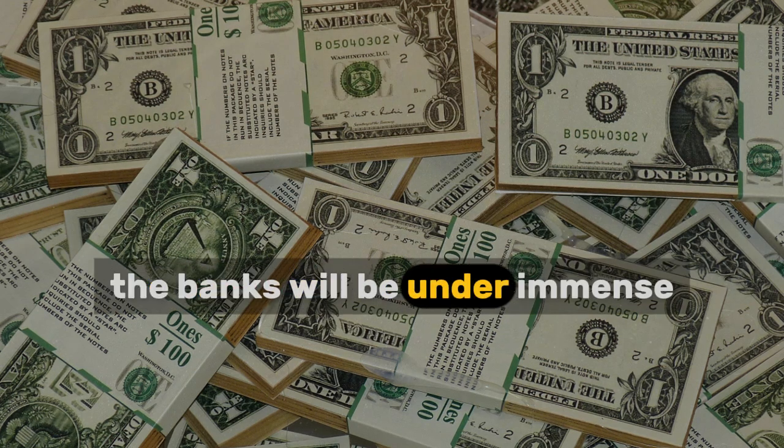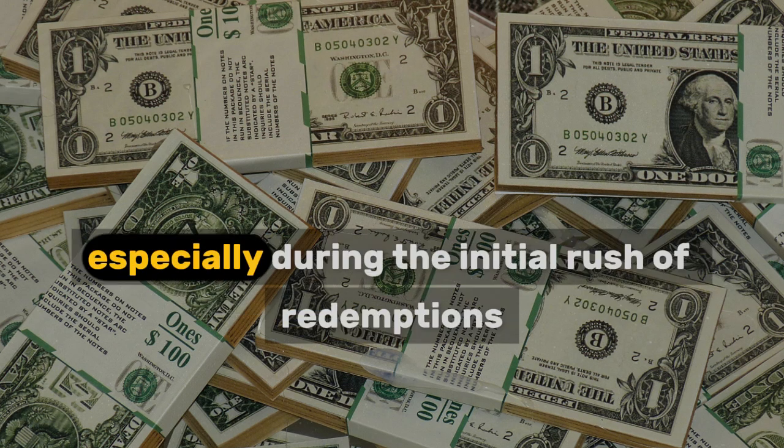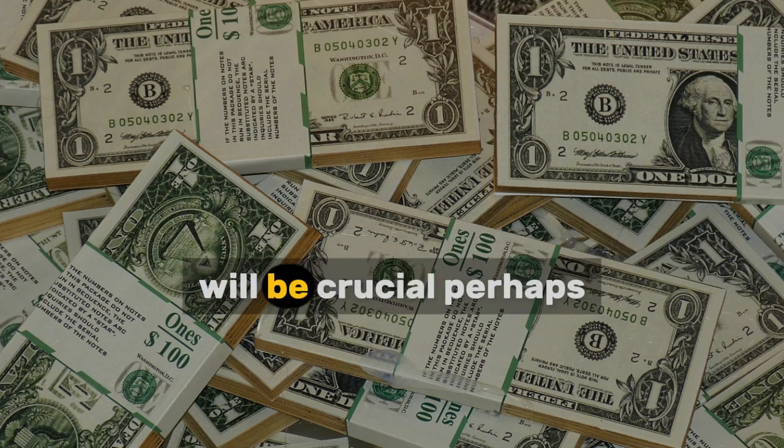The banks will be under immense pressure from federal regulators to demonstrate full compliance, especially during the initial rush of redemptions. So documentation that proves both identity and residency will be crucial.